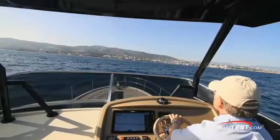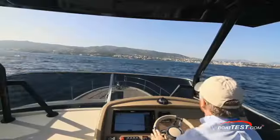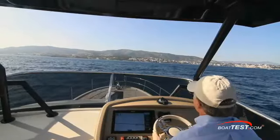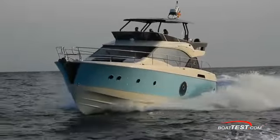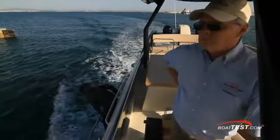More to the point, however, the following seas produced zero wandering effect, and we literally had the hands off the steering wheel for the entire period that we allowed the seas to be presented to the stern. Overall, what we've come to expect from the brand has finally proven itself to be true. These are among the most sea-kindly boats we've tested.